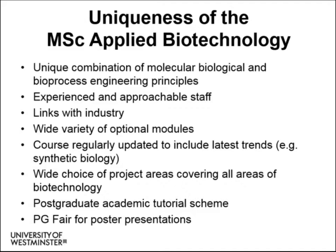The course is also regularly updated to include latest trends, for example, synthetic biology. We have a wide choice of project areas covering all areas of biotechnology. We have what we call PATS, or Postgraduate Academic Tutorial Scheme. In this scheme, we advise students on what issues they may have with their modules, and also teach them a few transferable skills. We have a PG Fair, where students do their poster presentations.